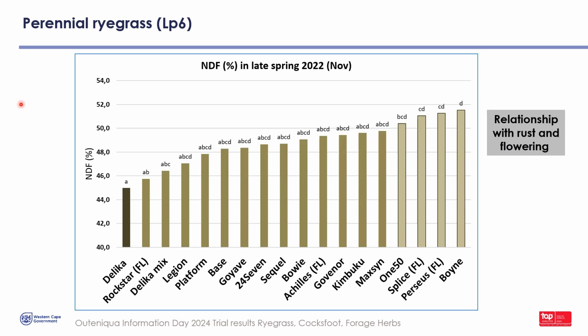This graph represents the NDF percentage, which was taken in late spring, being November. And there is again a wide range of NDFs in that late spring period, ranging from about 45% right through with the highest NDF at almost 52%. And there was a strong relationship with rust and flowering, with these higher NDF varieties either having a high rust rating or having a high flowering incidence. And that to some extent explains the variation in NDF as we see in this graph.